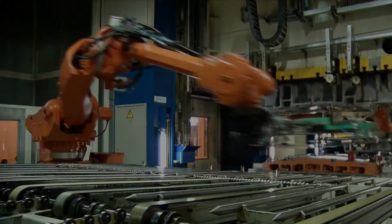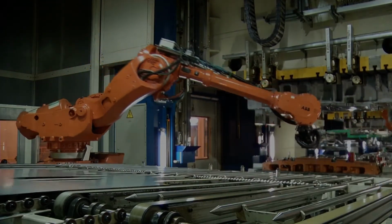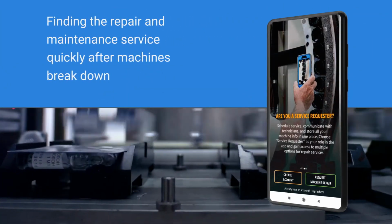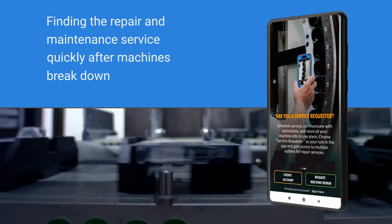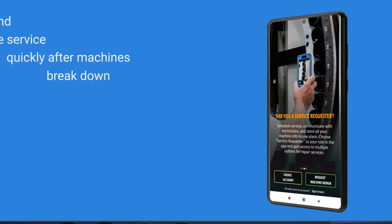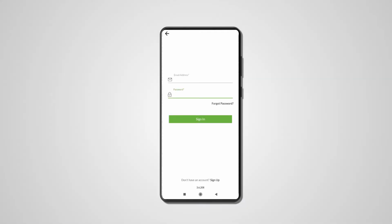Industrial manufacturing is rapidly embracing mobile solutions to unlock unprecedented efficiency gains. For example, a critical bottleneck lies in the process of finding repair and maintenance service quickly after machines break down. A mobile app can solve the problem.